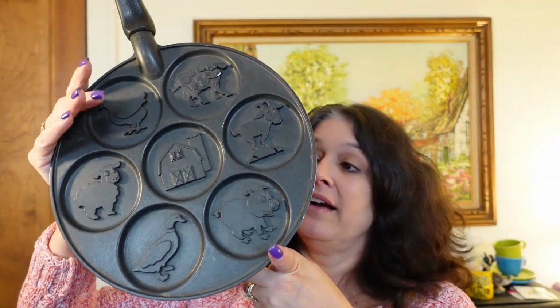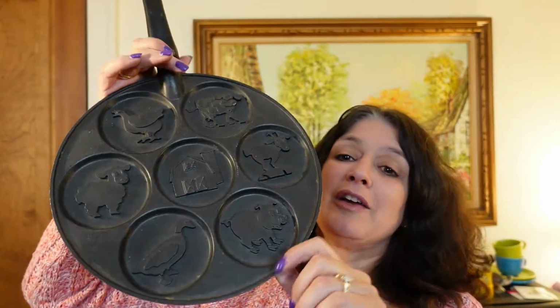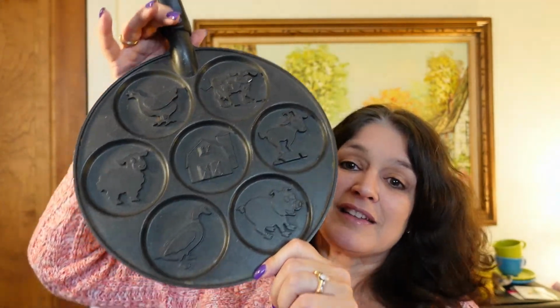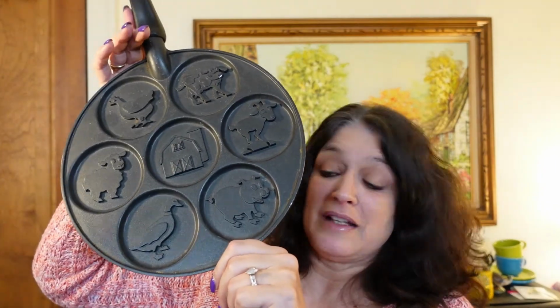It's in really good condition, but my first thought is I don't like pancakes unless they're mini pancakes. So how fun is this? I think we might have to use this a few times. If we like it, we're going to keep it because it's just fun and novelty. And if I don't particularly like it, or we're not using it often enough, then I am going to sell it. So this might not come up for sale right away.